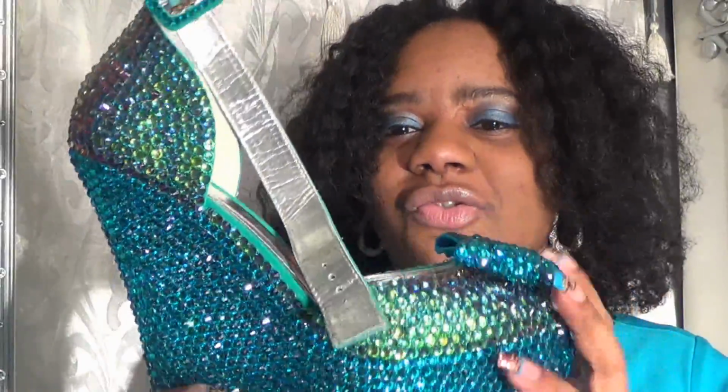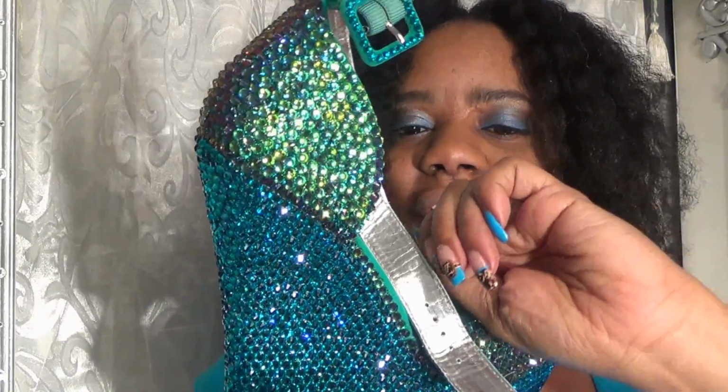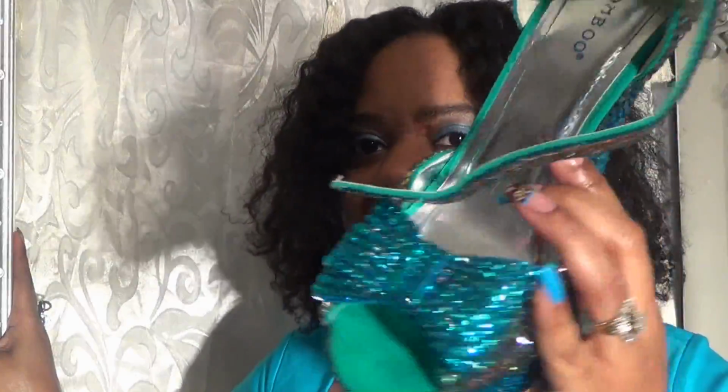The handbag, I'm going to take one of my shoes off. So yeah, this is the shoes that I'm wearing this morning. I showed you these in the video. Hopefully you saw the video. If not, you will see the video of what these look like before I actually blinged them out. They were turquoise already somewhat. It was like a 2-tone turquoise.